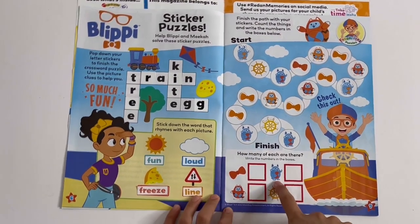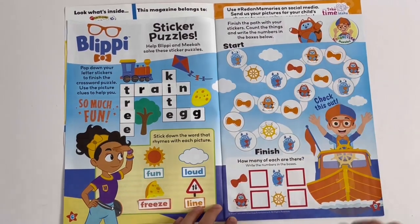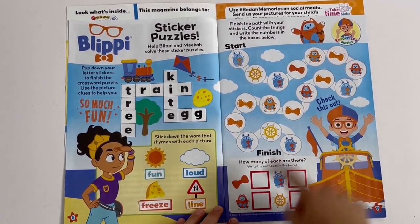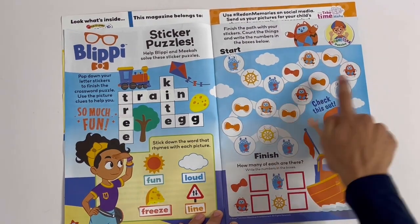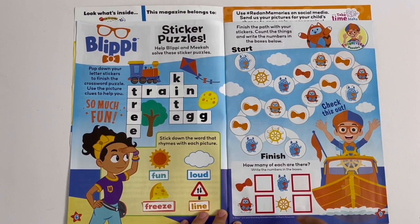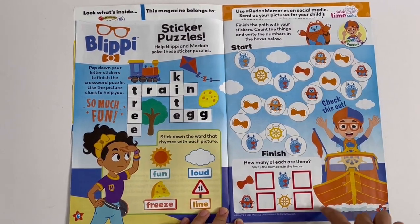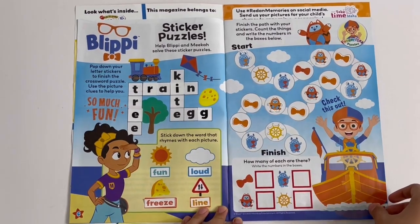And how many? Let's count the bow ties first. 1, 2, 3, 4, 5, 6. Now these robot cats, so the orange ones, 1, 2, 3, 4. Now the blue ones, 1, 2, 3, 4, 5. And the helms, that's like the steering wheel for the ship. 1, 2.